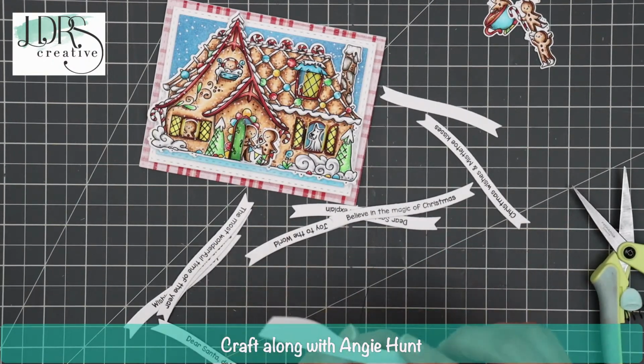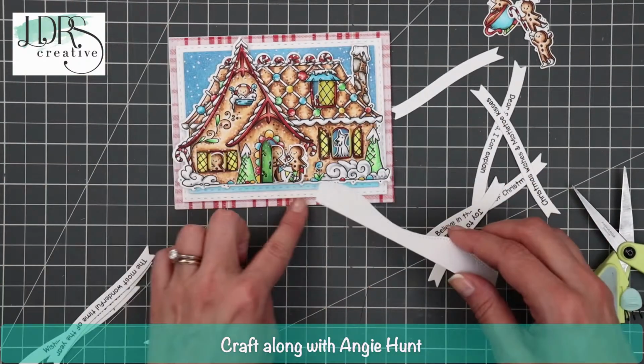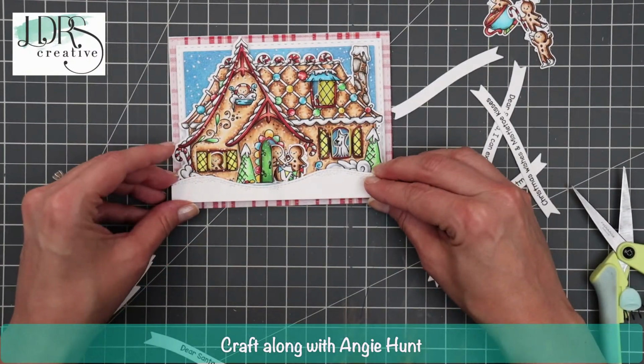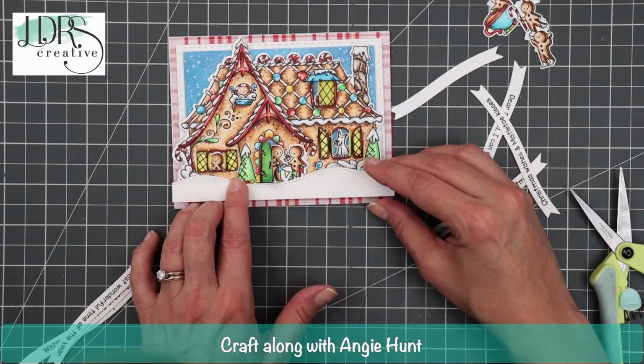You like it better without having the snow on there? Yeah. No, because then there's blue at the bottom. That doesn't make any sense. Can't have that.